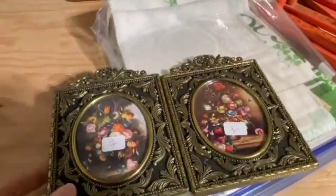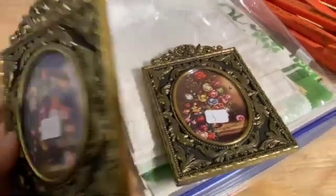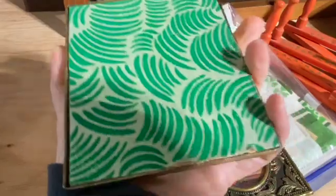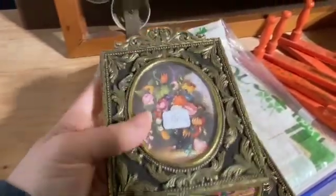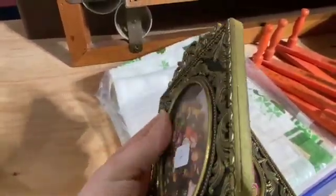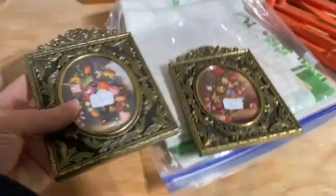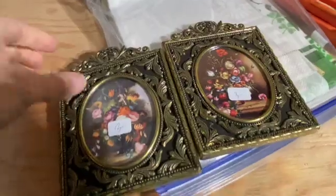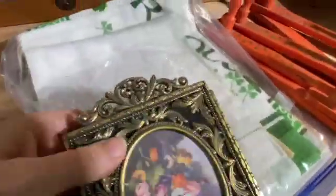Anyway, cute little frames. I picked these up, and these were made in Italy. So nice little vintage. If you've seen, they're not bubble glass, which would do pretty well. But I think I'm just going to list these together as is. And those would probably go in my Ruby Lane shop.